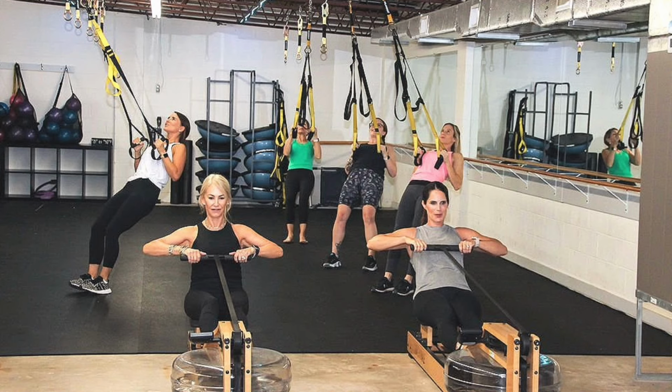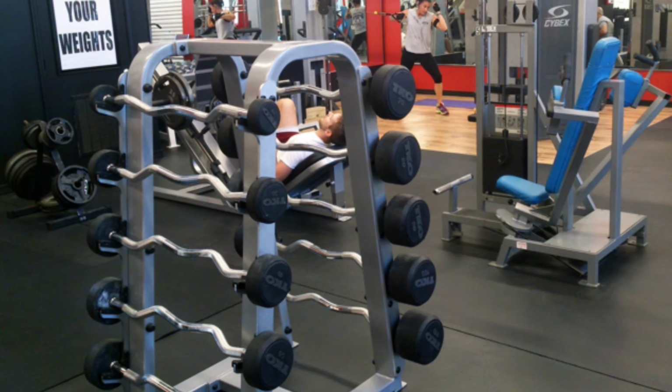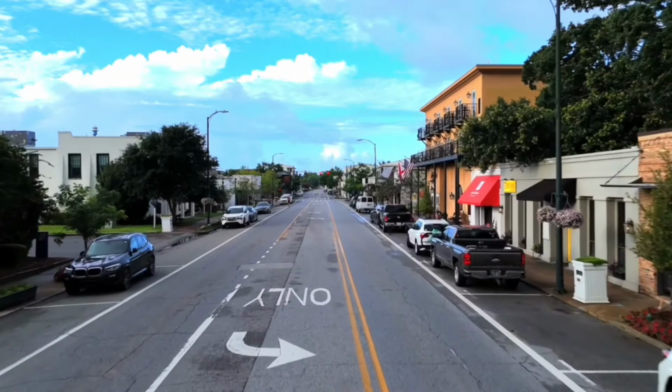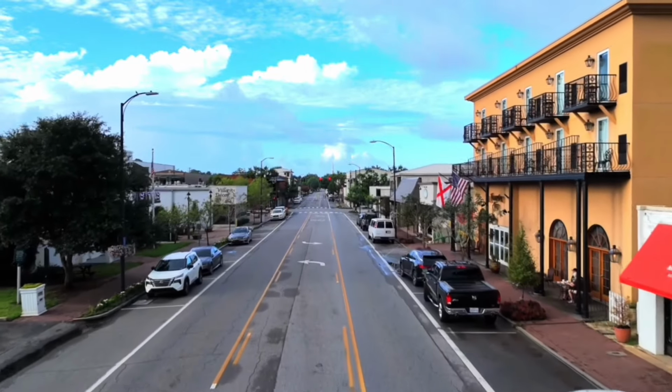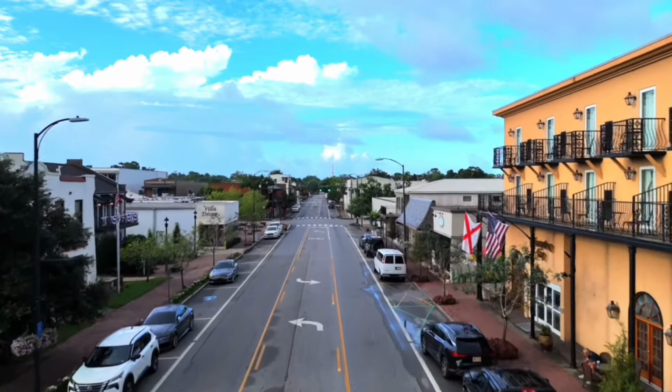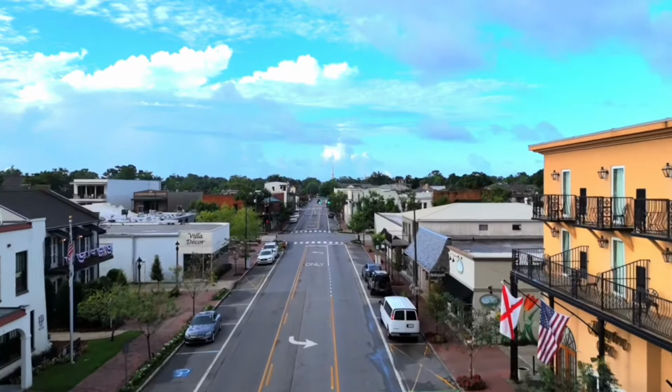Fit Fairhope at 805 Nichols Avenue. You got a gym, Pilates, and yoga there too. And then also on Nichols, All Around Fitness at 925 Nichols Avenue. So you got that. And then, if gyms are not really your thing, I mean, Fairhope is very walkable. The downtown area, man, just walking through the streets. I mean, it's just blocks and blocks of quaint little shops, and absolutely a fantastic way to walk.